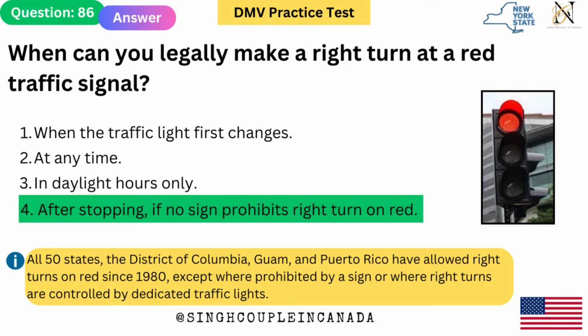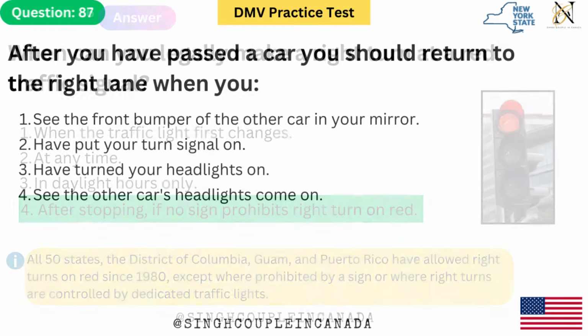All 50 states, the District of Columbia, Guam, and Puerto Rico have allowed right turns on red since 1980, except where prohibited by a sign or where right turns are controlled by dedicated traffic lights.